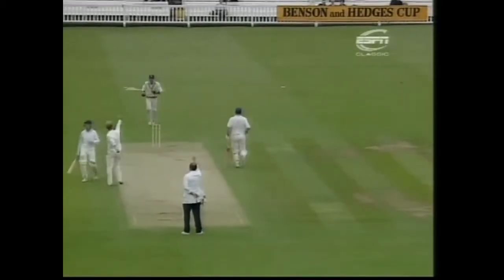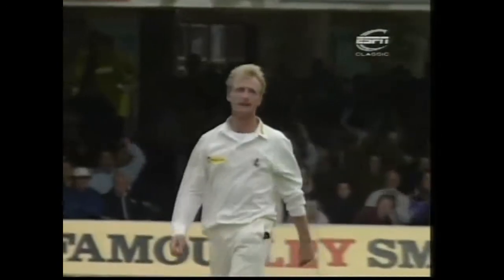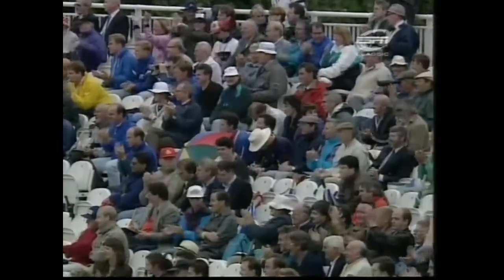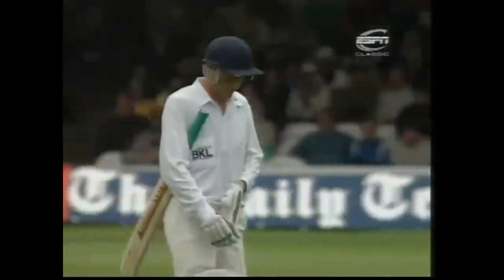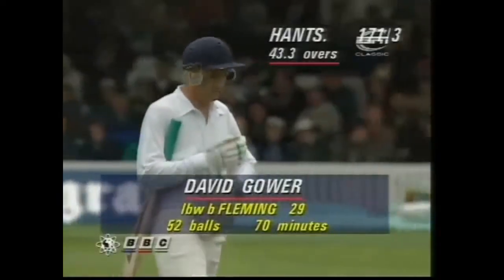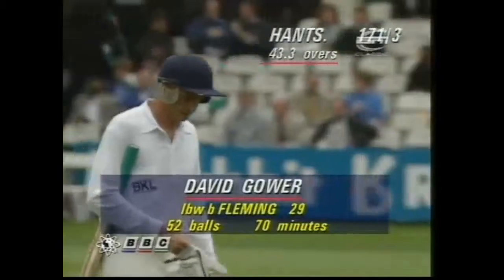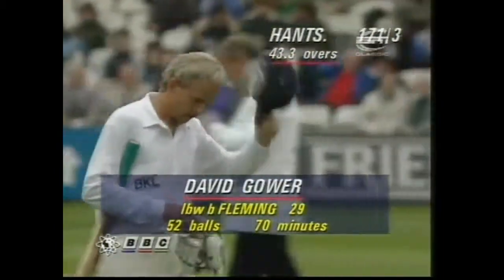That must be close, and he's out. David Gower looking to play that leg side. Fleming has struck. How often does he do this? A real flair cricketer. And David Gower goes LBW to him for 29. We're in the 44th over, and now Hampshire 171 for 3. Yes, he'll be a bit disappointed there, David Gower.